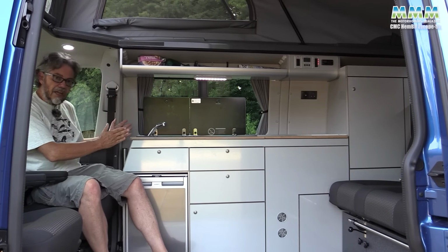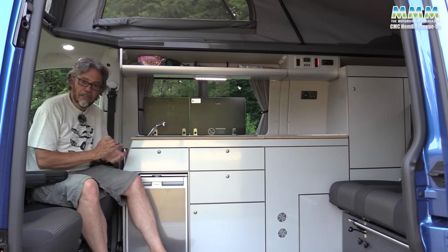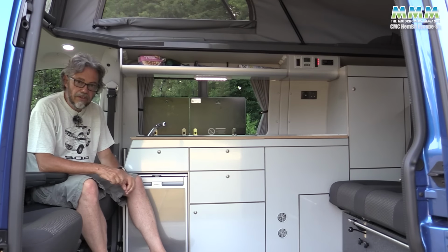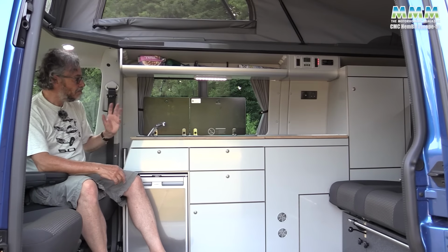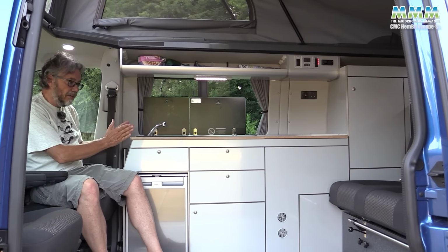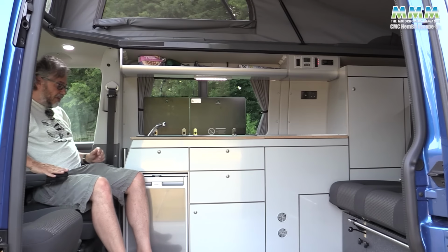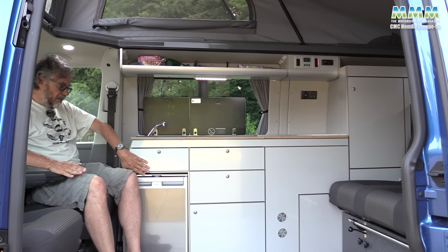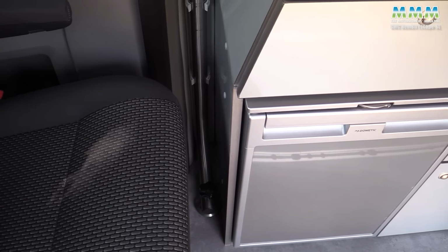Now the kitchen in the Escape-SL is about 80mm narrower than in the standard Escape. So you haven't got the option here of a grill that you can have in the standard Escape, but having the narrower unit does give you a wider rear seat. It makes this swivel seat much more usable. Really, the intrusion here from the kitchen is negligible.